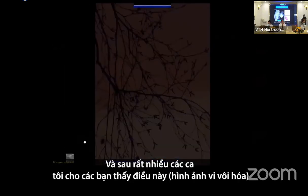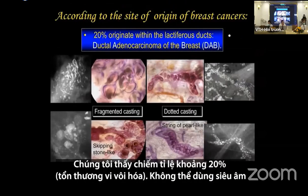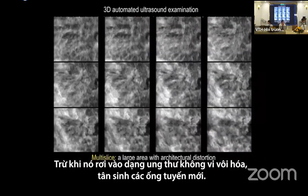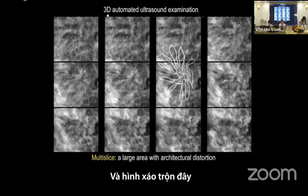And so case after case, I can show you this. Then we arrive at the 20%. Now, this is not for ultrasound. Most of the cancers originating from the major ducts calcify. Calcification is for mammography, unless it's a non-calcified neoduct genesis. And then I would expect that there will be architectural distortion. And there is.